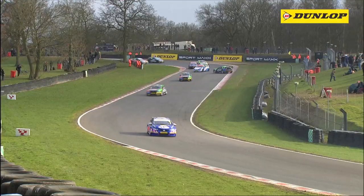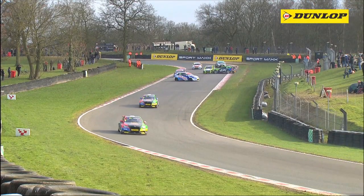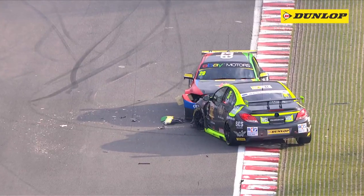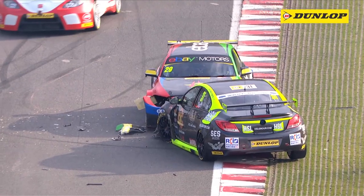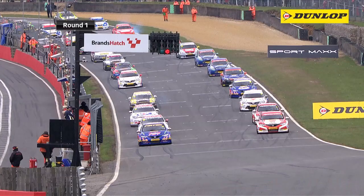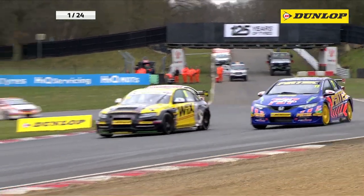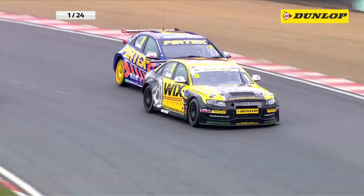Turkington's weekend, though, got off to the worst possible start when he spun in qualifying and was collected by newcomer Jack Goff's Vauxhall Insignia, meaning the Ulsterman would start race one from the back of a packed grid. As the lights went out, Jordan made a good getaway, but it was the fast-starting Audi of Rob Austin that grabbed the early lead from seventh on the grid.